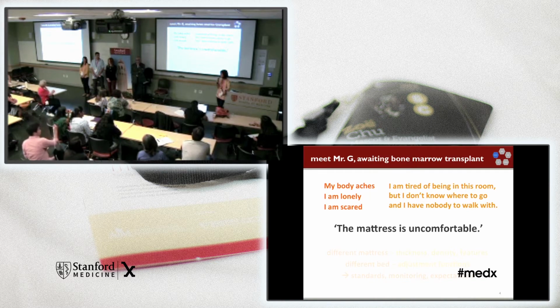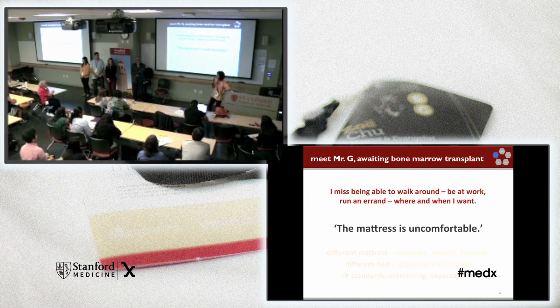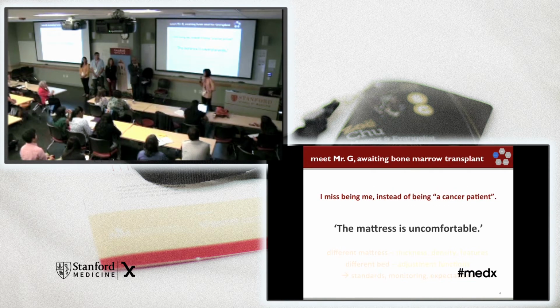I don't have any energy. I don't know when I'm going to be able to get up and go. And when I am, and by the time I can, I don't have the energy to muster to coordinate that effort. And by the way, this mattress is extremely uncomfortable. So Mr. G really just misses being able to walk around where and when he wants, doing what he wants, the way he did before he became a, quote, cancer patient, unquote. Mr. G just misses being Mr. G.